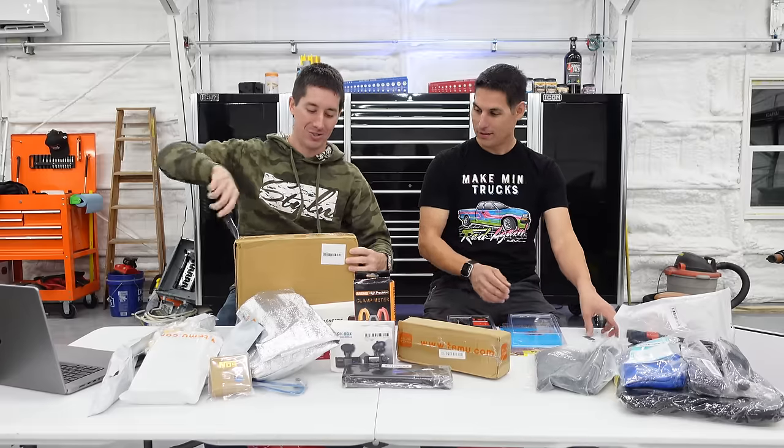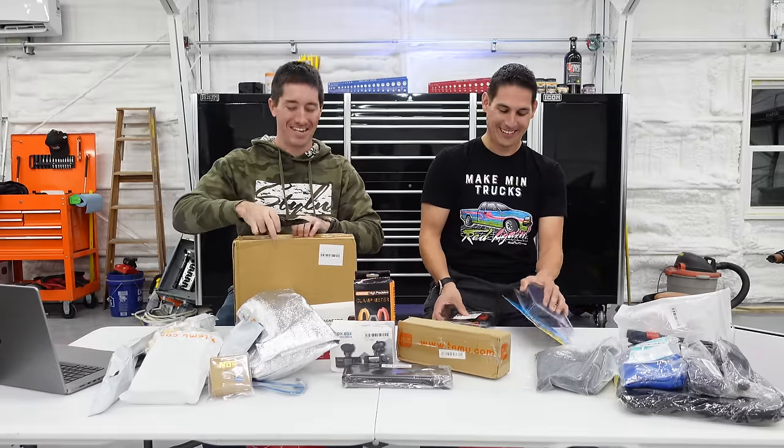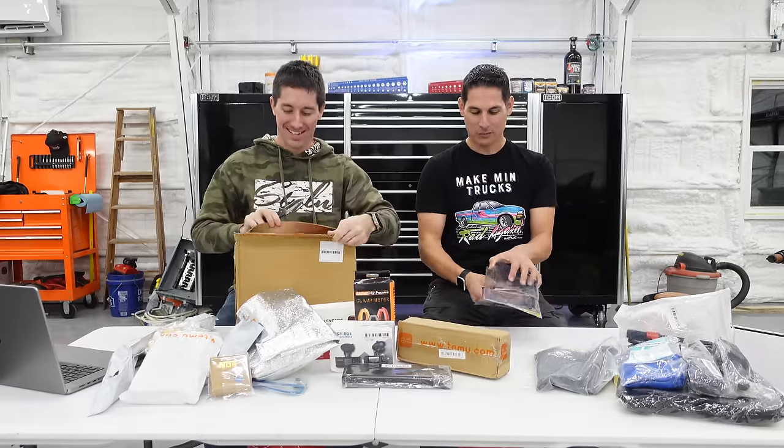It's almost a hard tool. It's got a label on it. It's almost a hard tool, guys. No hard tools, except for this one.